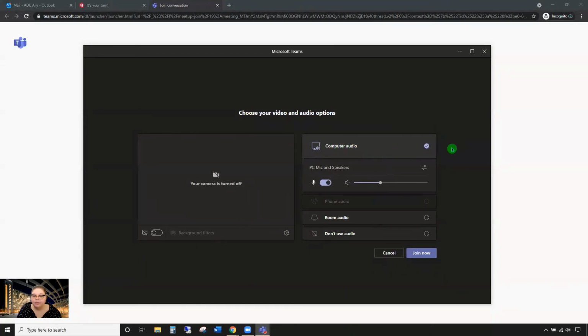Once you've made all of your selections, you will choose to join now through the Microsoft Teams app on your desktop. If you've elected to join using the browser, you'll be prompted to allow Microsoft Teams permission to your computer. If you do not choose yes, you may have audio issues using the browser and Microsoft Teams. So we suggest that you elect to allow permission to your computer. If you'd rather not do that, we do suggest you download the Microsoft Teams app to your desktop.